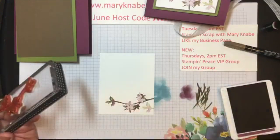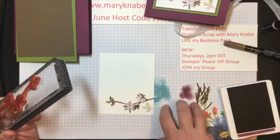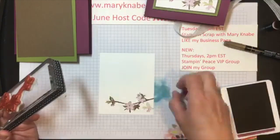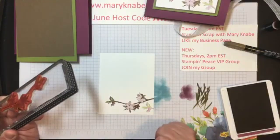Okay, so think of it as the tree is over here, and the branch is coming out this way, okay?